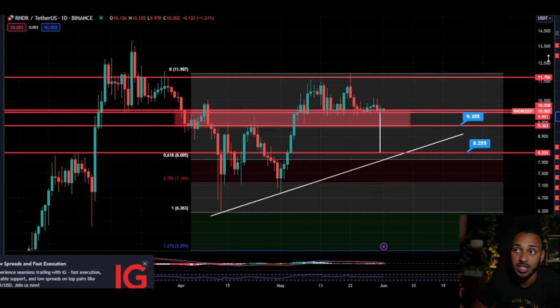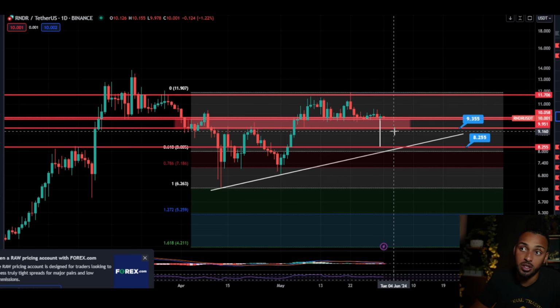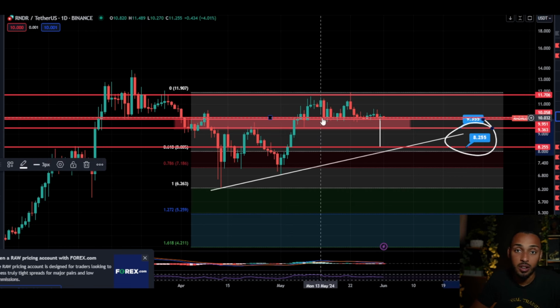But guys, overall, listen, this has been a beautiful move from Rndr. I'm very happy with the fact that it's holding up support here, but I am preparing that it could fall to the downside. And if it does, I'm preparing buys at $9.35 and a much bigger buy at $8.25 to try to capitalize on that pullback as much as possible. So with that in mind, I will continue to update you as this thing does play out.